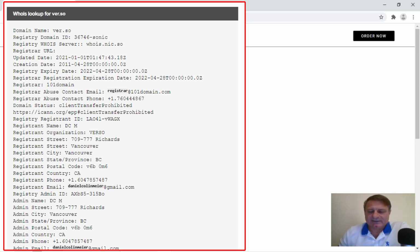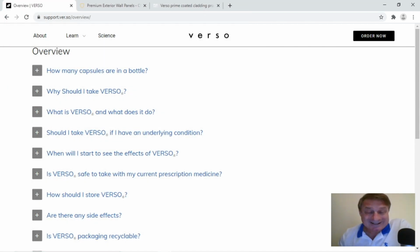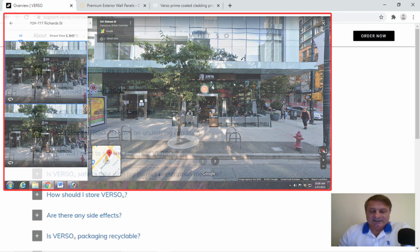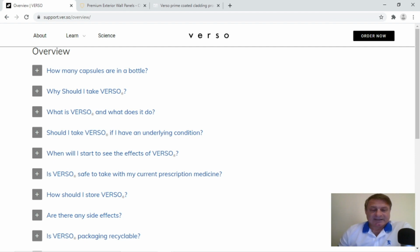The site owner appears to be Daniel Colling Meyer, and the company's run out of 709 777 Richard Street, Vancouver. So the company's registered in Canada. This is what it looks like on Google Street View. I'm guessing it's not the coffee shop. Hopefully it's upstairs. But I'm also guessing this is not the warehouse they talk about where they keep their NMN refrigerated. So a little bit more digging.